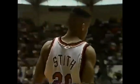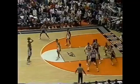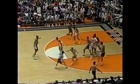Foul on Stiff, that's number 3. He joins Ted Jeffries with 3 personal fouls. Grant Hill, very good move off the dribble. Stiff caught flat-footed, fouls with the body. 3 personal fouls on Brian Stiff. Blue Devils trailing by 10.